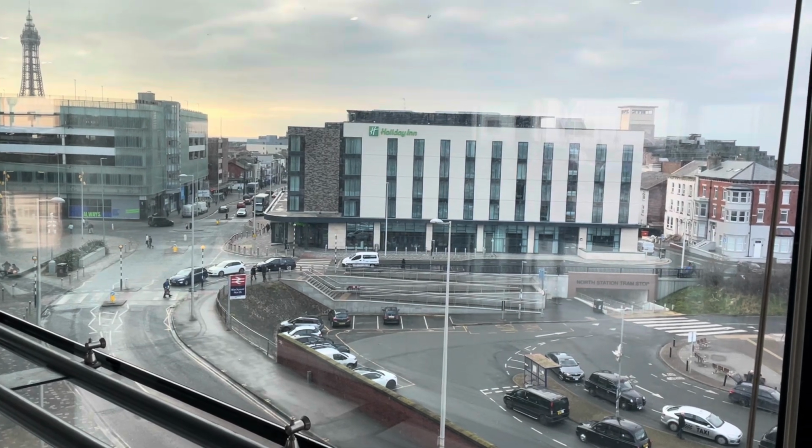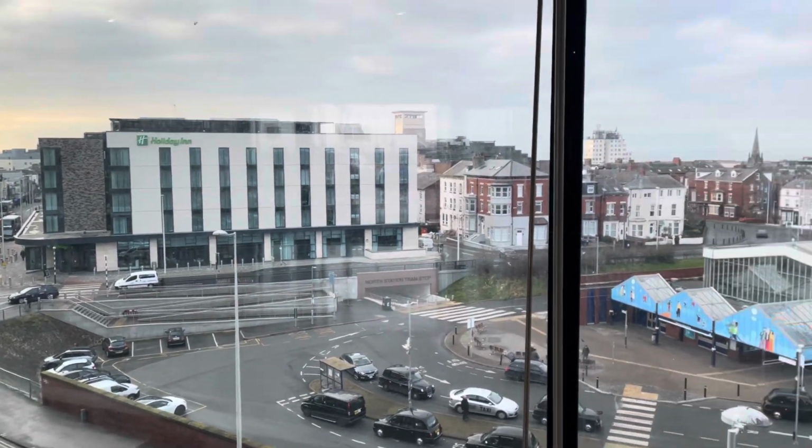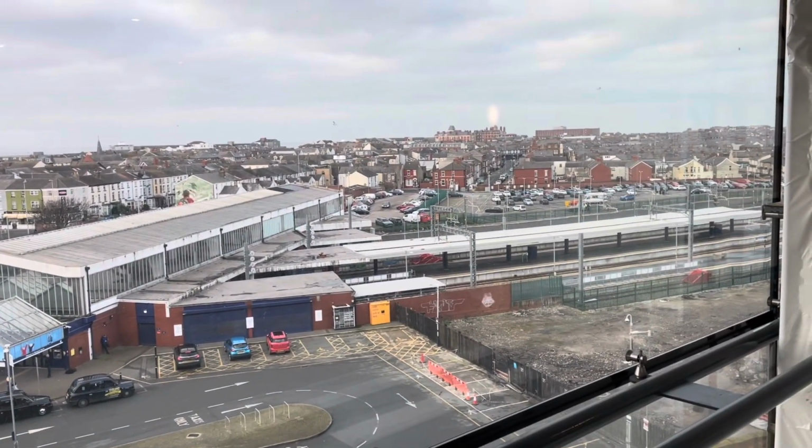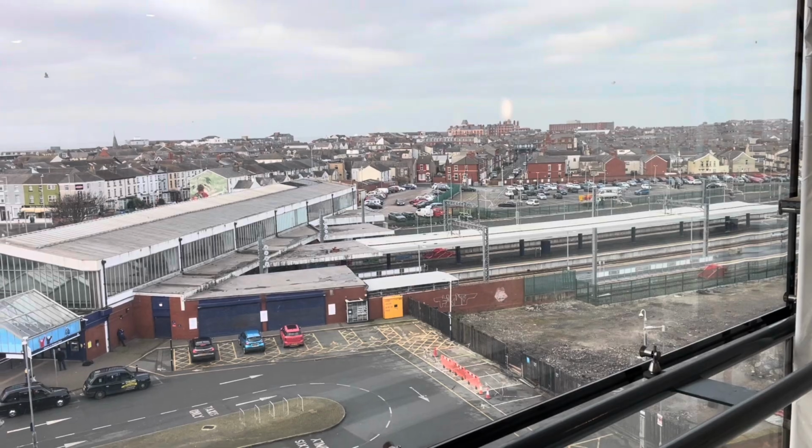Today, Blackpool North has 6 platforms and has direct access to all the big regional cities of Liverpool, Leeds and Manchester, as well as some services to London, but more about that later.